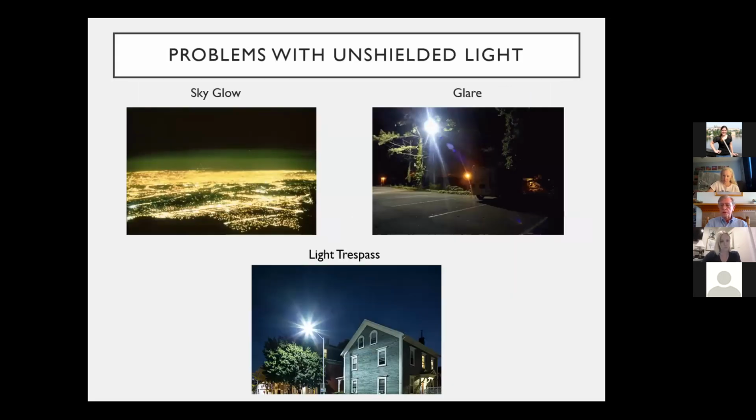Here are problems with unshielded lights. I already showed you sky glow from cities, and glare. If you're trying to see if there's anybody in that car on the right there, you're out of luck because the light is so bright in your eyes, you can hardly see that the car is sitting there. And then of course, light trespass in the bottom picture: we have a street light that's lighting up somebody's house.